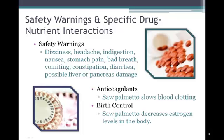There are safety warnings when taking saw palmetto with specific drugs. The safety warnings include dizziness, headache, indigestion, nausea, stomach pain, bad breath, vomiting, constipation, diarrhea, and possible liver or pancreas damage. When taken with anticoagulants, saw palmetto may slow blood clotting, and when taken with birth control, saw palmetto may decrease estrogen levels in the body.